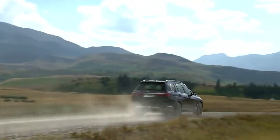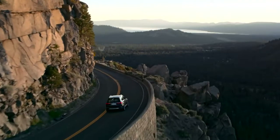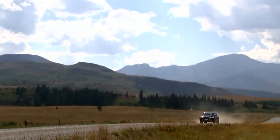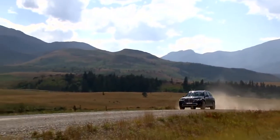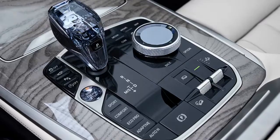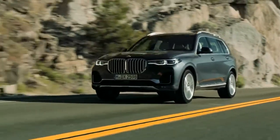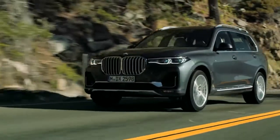There are of course plenty of options. The Executive Drive Pro Pack adds active roll stabilisation that stops the X7 from leaning in the corners, while the Off-Road Pack includes some tough underbody cladding and can prime the X7's 4-wheel drive system for a variety of off-road conditions via a switch on the centre console. Finally, with the Driving Assistance Professional Pack, the X7 can pretty much drive itself.